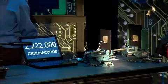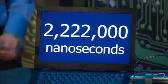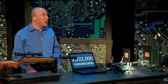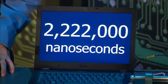Okay, well, that looked pretty much instantaneous to me, but apparently it took just over 2 million nanoseconds, that's 2/1000ths of a second, for that pellet to travel 30 centimetres. So in that time, our microprocessor could have done just over 2 million complex arithmetical calculations. Okay, Hamish, thank you very much indeed for joining us.